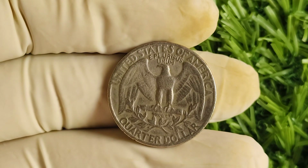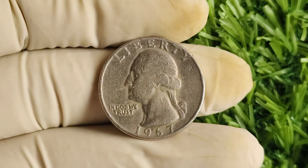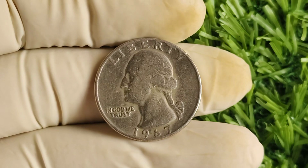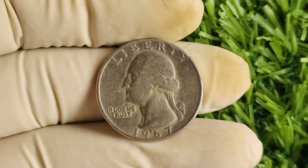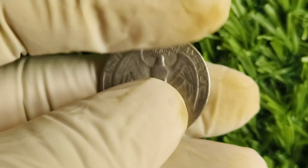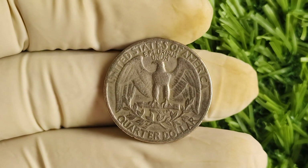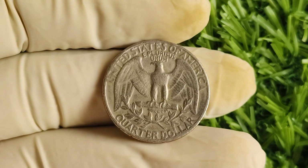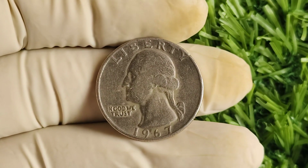The 1967 Washington quarter was part of the transitional era in U.S. coinage. It was made when the country had just stopped producing silver quarters, which ended in 1964. By 1967, the mint was cranking out quarters made from a copper-nickel clad instead of the old 90% silver. These newer coins didn't carry a mint mark because during the years 1965 through 1967, the U.S. Mint didn't want collectors hoarding coins based on where they were made. That means all quarters from 1967 came without a mint mark, regardless of whether they were made in Philadelphia, Denver, or San Francisco. Millions of these coins were produced. Over 1.5 billion in fact.